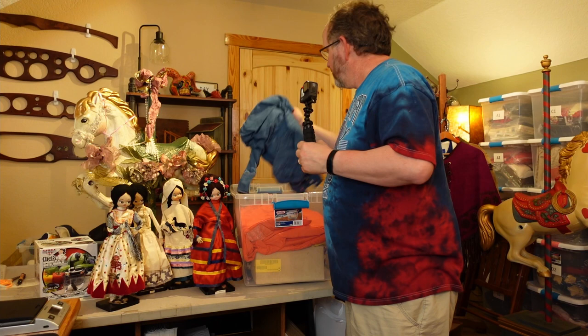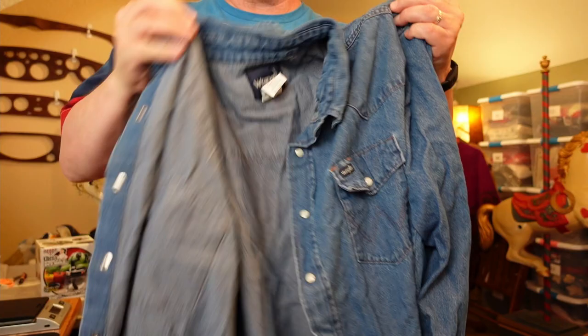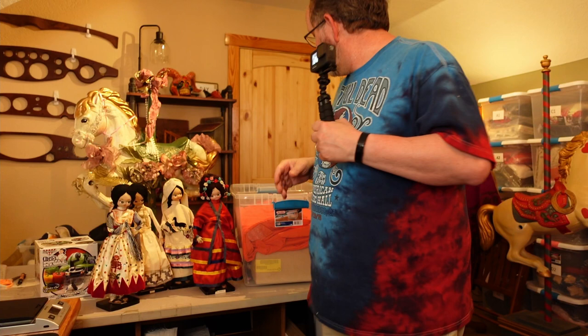This, I know exactly what this is. These do really, really well for me. This is a vintage Wrangler, made in Bangladesh. These pearl snap shirts, this will be 90s, and I normally get $35-$40 for those.